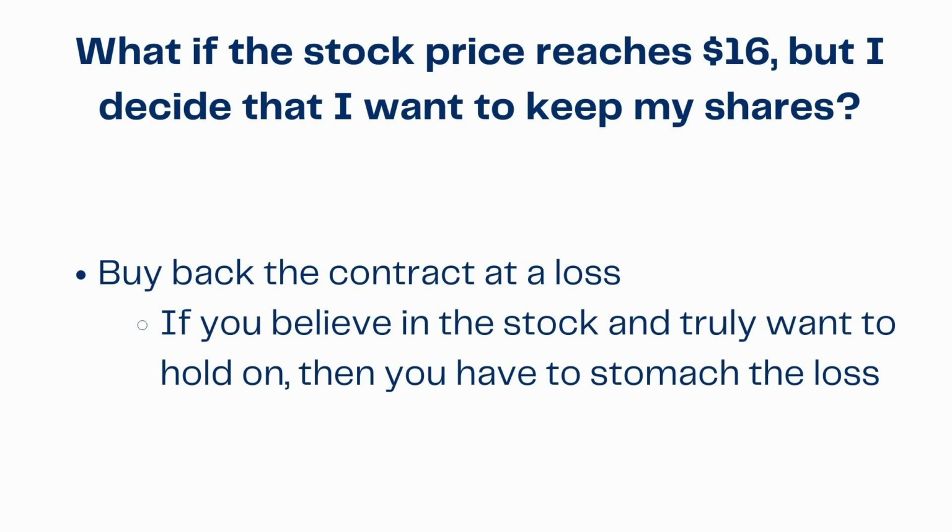But if you believe in the stock and truly want to hold on, then you have to stomach the loss. But there is a third option. Let the shares be called away and collect your profit. Then wait. When the stock dips again, buy more shares. Of course, you don't have to wait. You could buy right away as well. But the basic nature of stock price movement is 2 steps forward, 1 step back. Well, kind of. So wait for the 1 step back and buy in again. Okay, that's a lot of technical talk. Let's get back to making money in your TFSA.